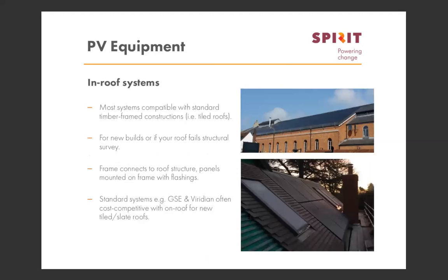In-roof systems, I mentioned a bit earlier, are where you do away with the tiles underneath and you just have the panels fixed directly to the battens. And it looks a lot neater. It's cheaper because you don't have to buy tiles and put them underneath the panels. And it's generally the best way to go for a new build. You might do it on a retrofit if the tiles are really tricky or it's a bit too difficult to work with that structure because it's too weak or the roof is too weak.